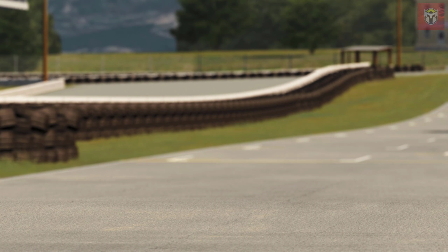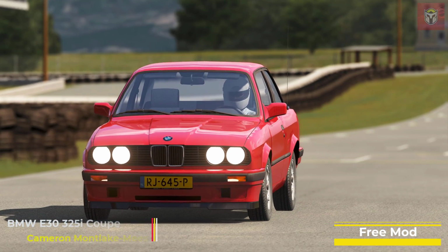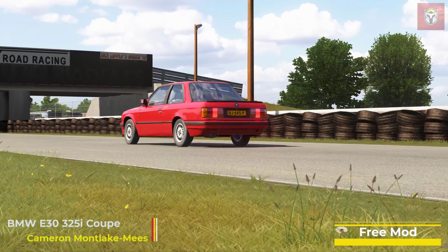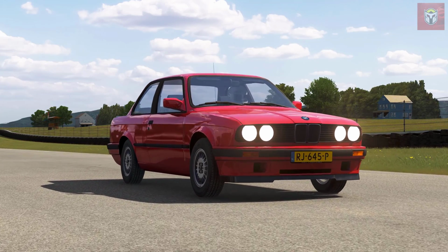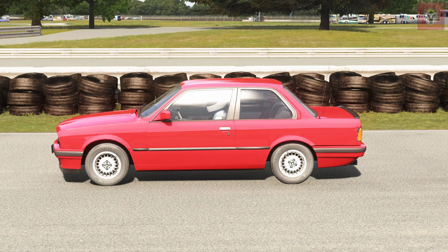So we've had a lot of different types of BMWs today, and the next one is a classic. This is the BMW E30 325i Coupe from 1987. This is by Cameron Montlake Mies, 170 brake horsepower, 135 miles an hour, 0 to 60 in 8.3 seconds. Of course, this car is not about the performance, it's about the looks and being part of the history of BMW. This car was produced from 1982 all the way up to 1994.